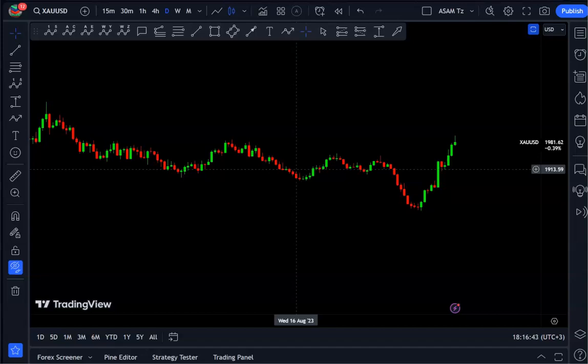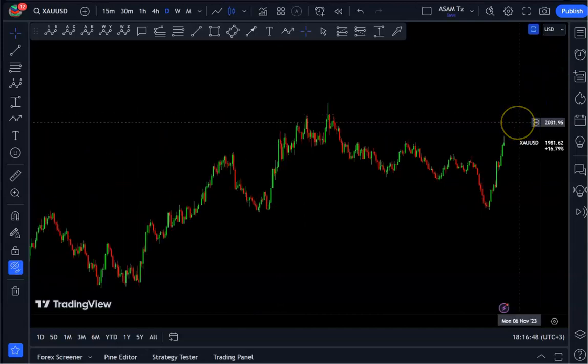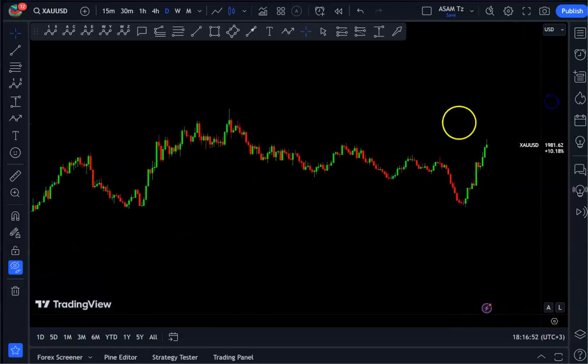So as usual, I'm going to share analysis on gold. This is gold spot, and I'm going to provide the highlight of the market for the coming 5 days market move, from 23rd of October to 27th of October. So actually, this is an overall projection.